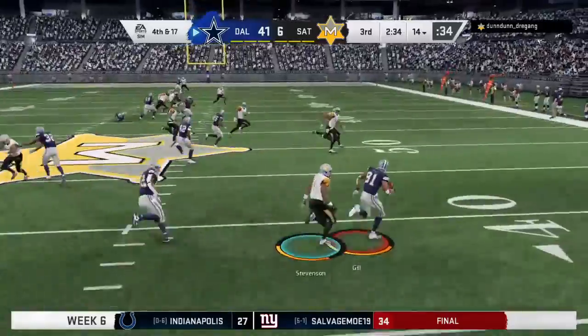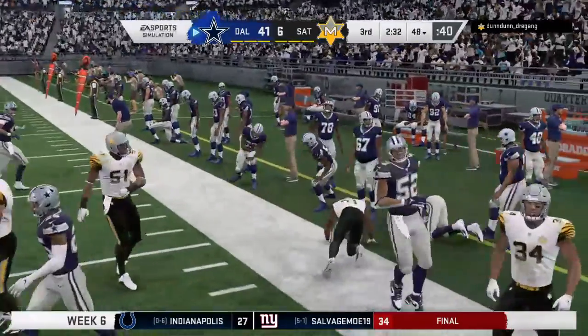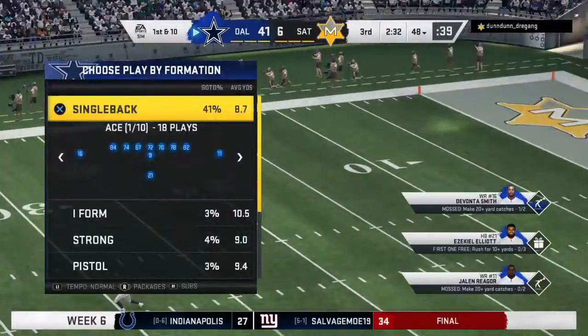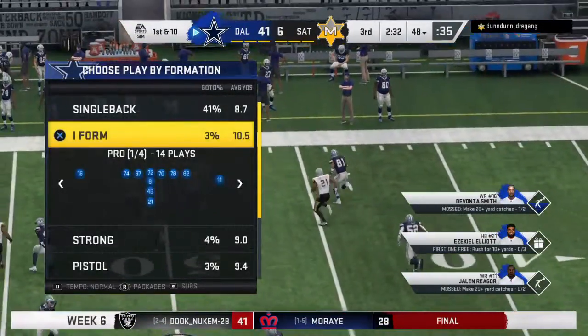Taken from just outside the 30. A nice job on the return there, 16 yards. And the Cowboys will take over the football with a 1st and 10.